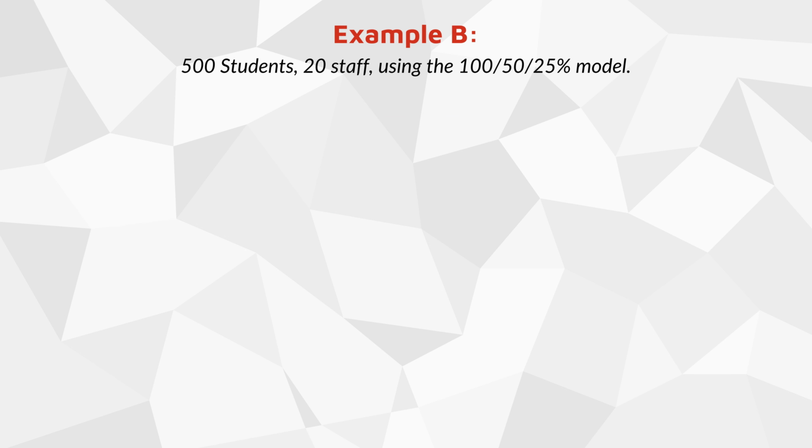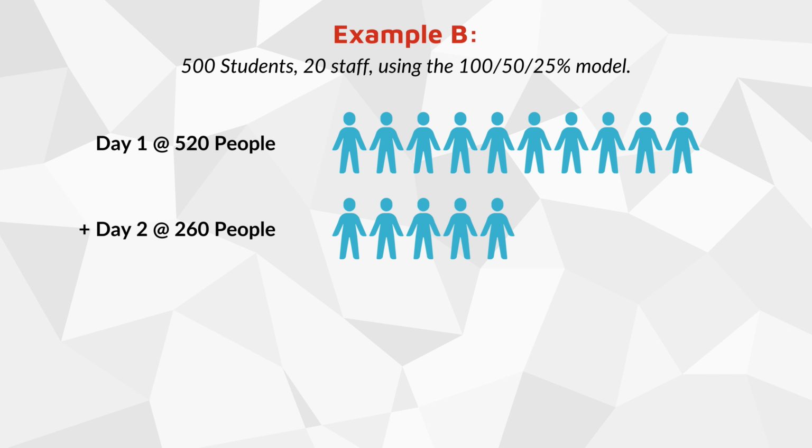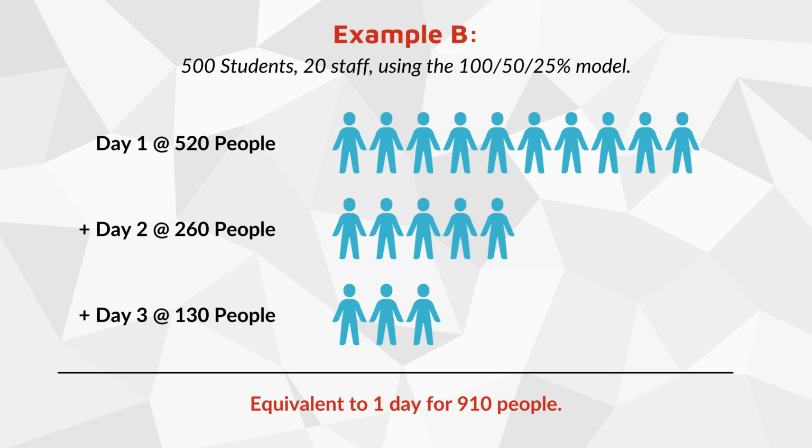But let's say our hypothetical school has been fundraising and doesn't quite have the budget for these supplies. We might recommend the 150-25% method. In this case, we would have 520 people on day 1, half, or 260 people on day 2, and for the final day, we would only be expecting 130 people to be remaining on site. Add those numbers together, and we effectively need 1 day's worth of food and water for 910 people.